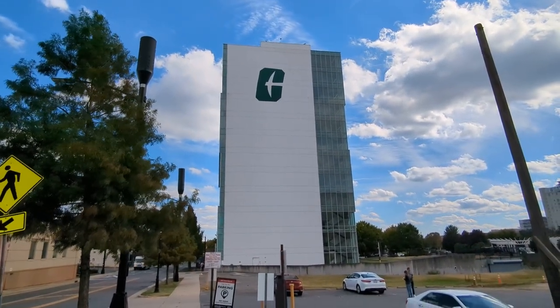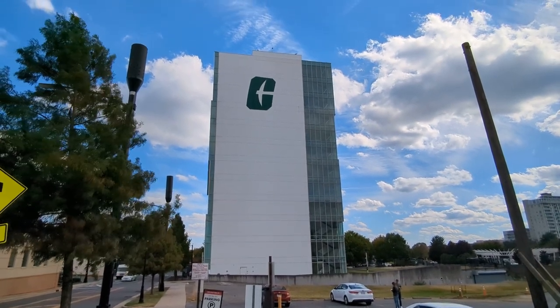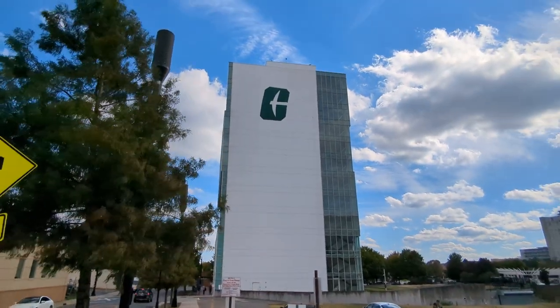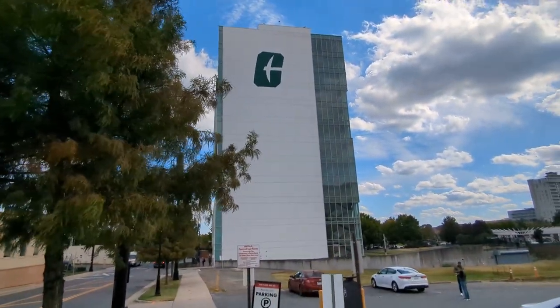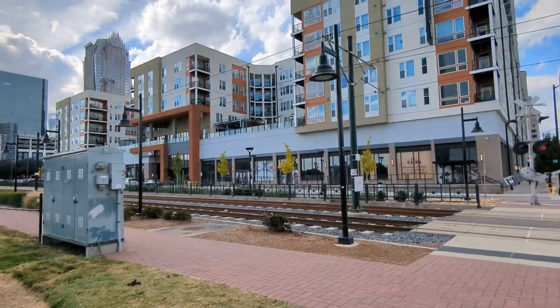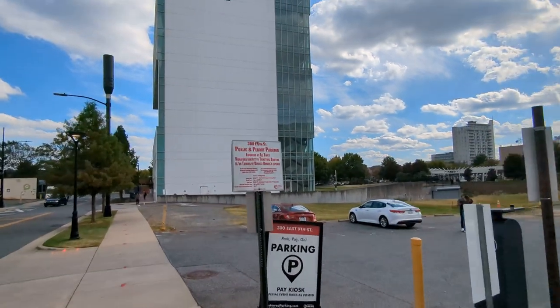I was on the UNC Charlotte campus yesterday. They have a satellite in Uptown. It's called the Dubois Center, and there it is. And this building, let's see, I'll go this way, show you guys this building.